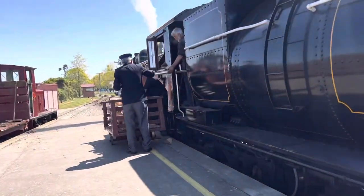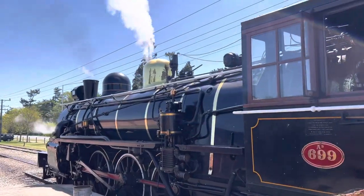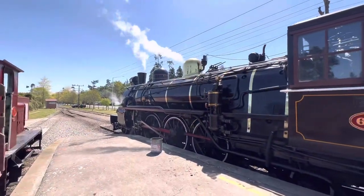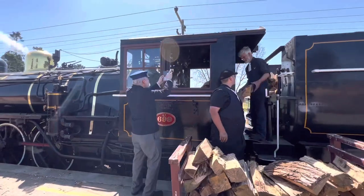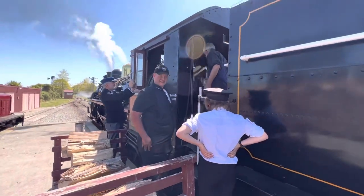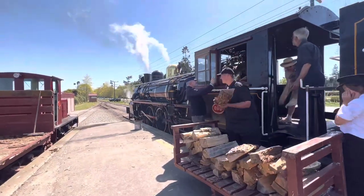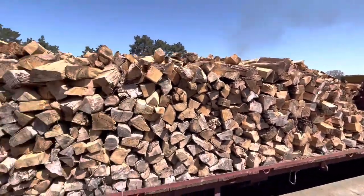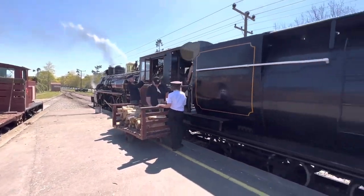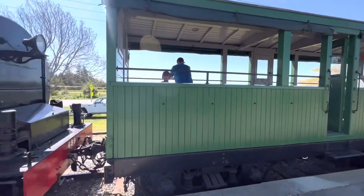So this is the steam train. So they're putting the wood on the fire to make the steam, to make the engine go. Yeah, look at that. And this is all the wood that they put here for the steam, to put that on the steam train. Steam train.